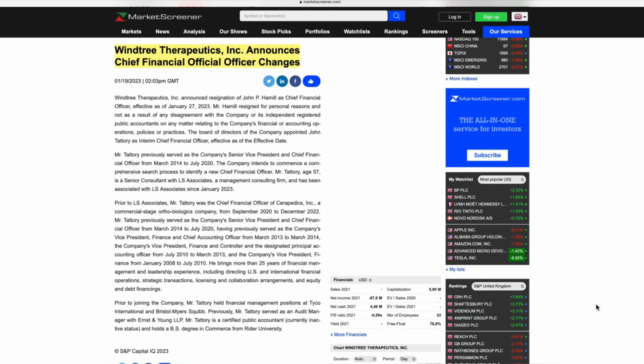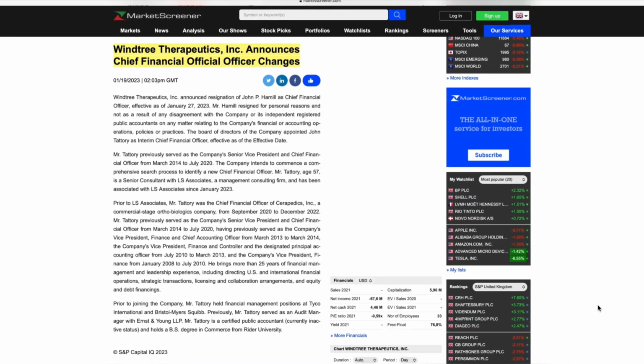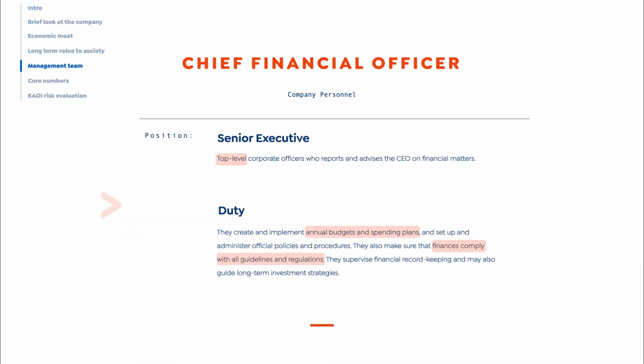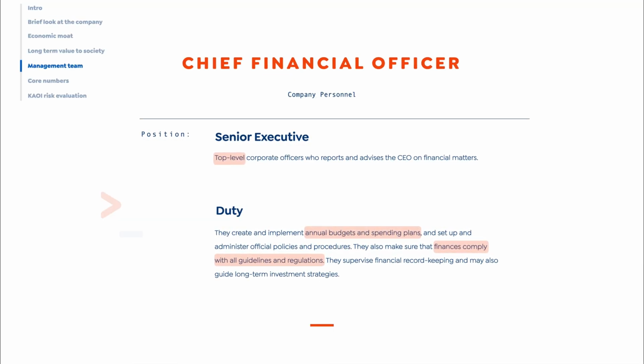As for the management team, the resignation of their chief financial officer in January 2023 stood out to me as a huge red flag. Chief financial officers are top-level corporate officers responsible for overseeing an organization's financial operations. They create and implement annual budgets and spending plans and set up and administer official policies and procedures. They also make sure that finances comply with all guidelines and regulations.